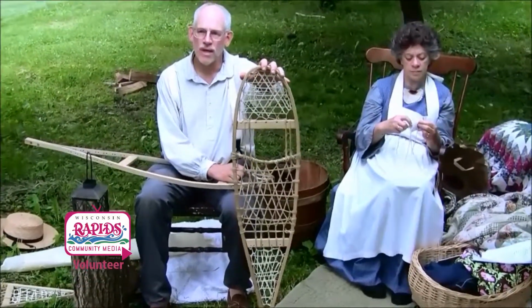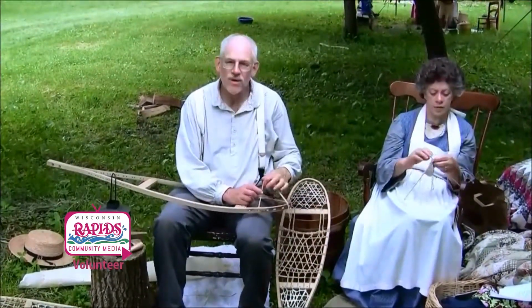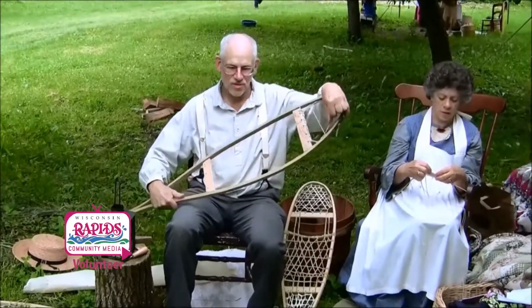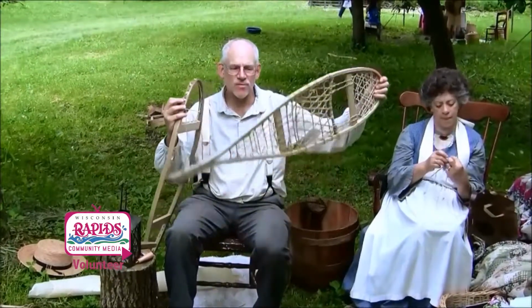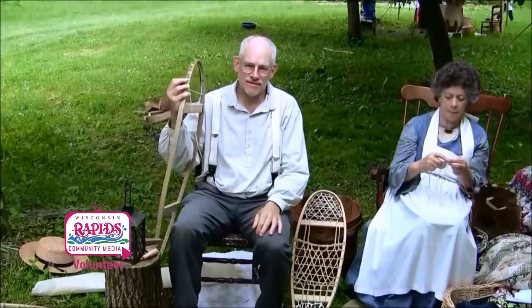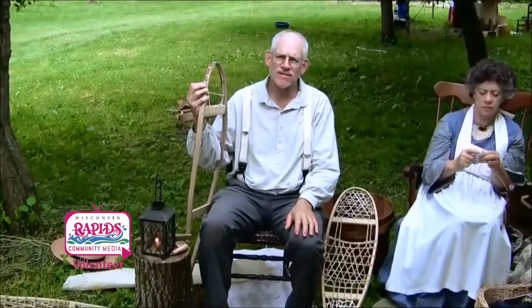I was able to learn from a man who's been making them for 60 years, and I'm just working on lacing a set of snowshoes so that when they're done they will look like this. This particular style would be a Michigan or a Maine style, and it can be used, as I mentioned, for going out into the woods.